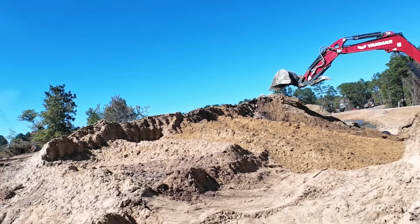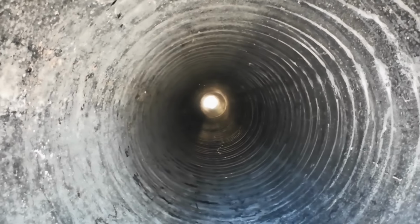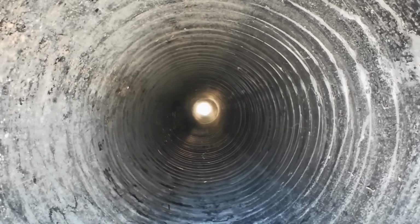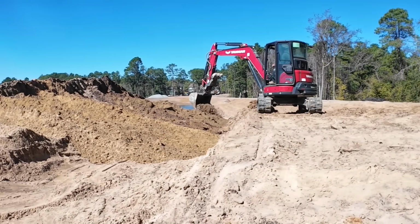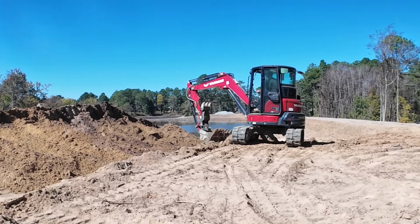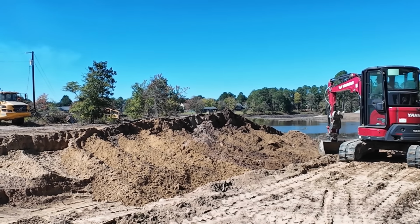I can look through the pipes. Well, that's a neat, that's a cool sound. Get ready. It's 52 feet. Well, we're gonna keep on working on this. This isn't too exciting. I'm gonna cover it up and run the bulldozer over it, clean it up.